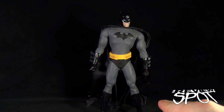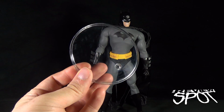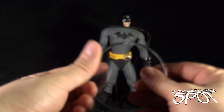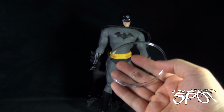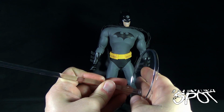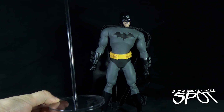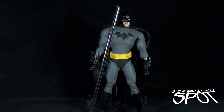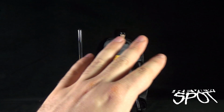Okay, so with Batman out of his packaging, the first thing we'll have a look at is the clear display stand that comes with the piece. There's no Batman logo or anything like that on it. It's just a basic clear stand. However, he does come with a post that can be added in the peg hole there. And you've got something that looks like this now. Not really much going on yet, I know, is there? Batman also needs the display stand, let me tell you that.